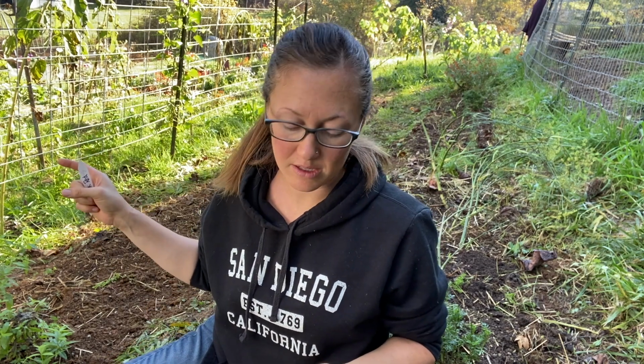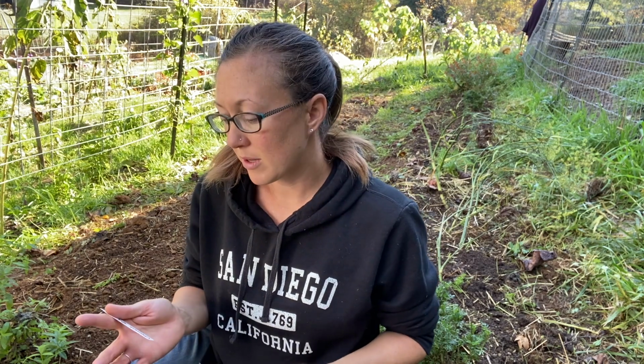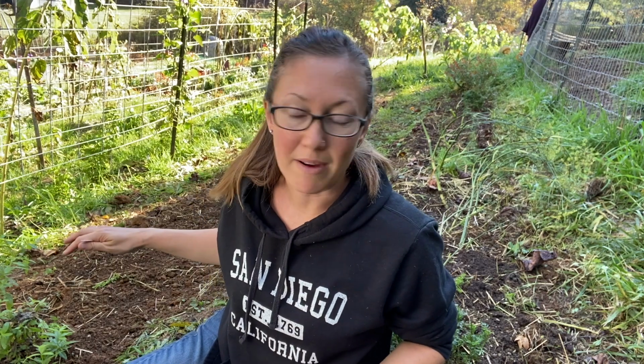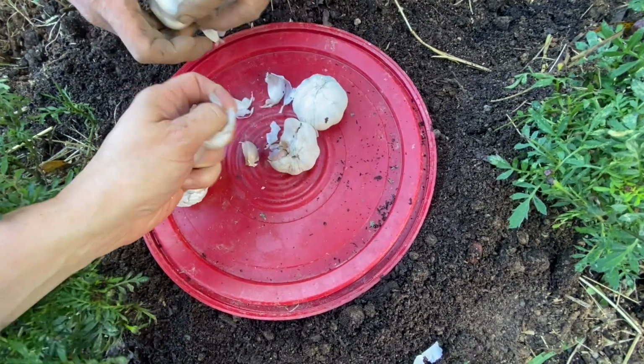So I did the soft neck California down the hill. So we're doing 2 hardneck varieties here. There's a little less space in this top row just because of the other things that we have planted here. So we're gonna put the chestnut red up here, and we'll put the Siberian down here where we have more space. Okay, first step, we're gonna break these up into their individual cloves.